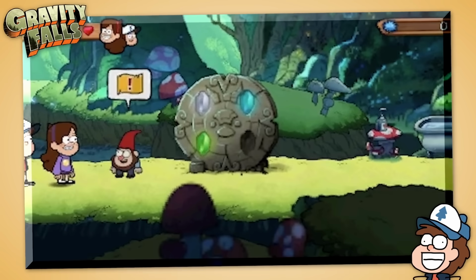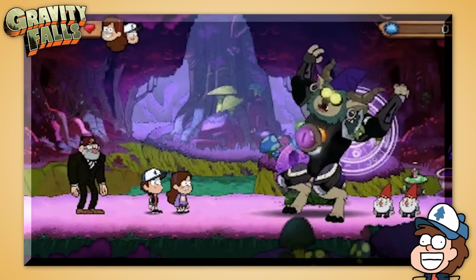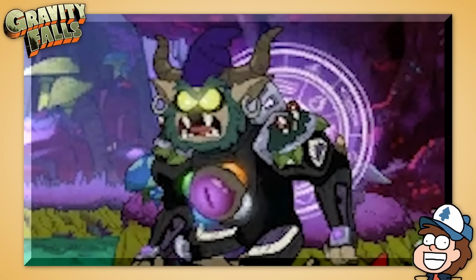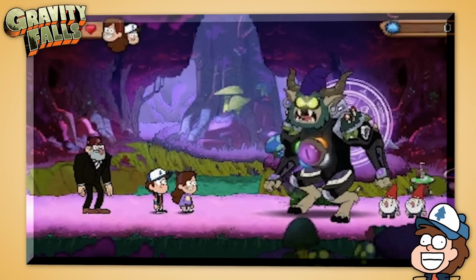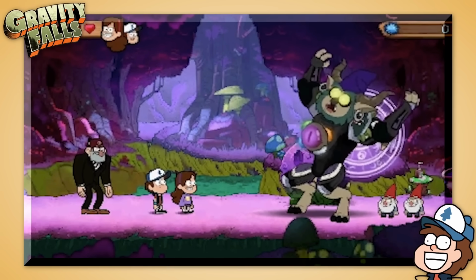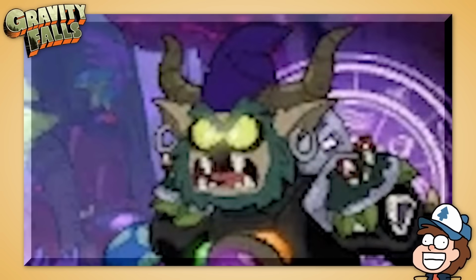So yeah, Jeff takes the Gemulets, starts chanting ominously, and suddenly transforms into... Dang it. He turns into Dark Jeff. Yes, that's his real name. And yes, he's just another reskin of the exact same boss monster I've been fighting the whole game, except now he has a silly gnome face.